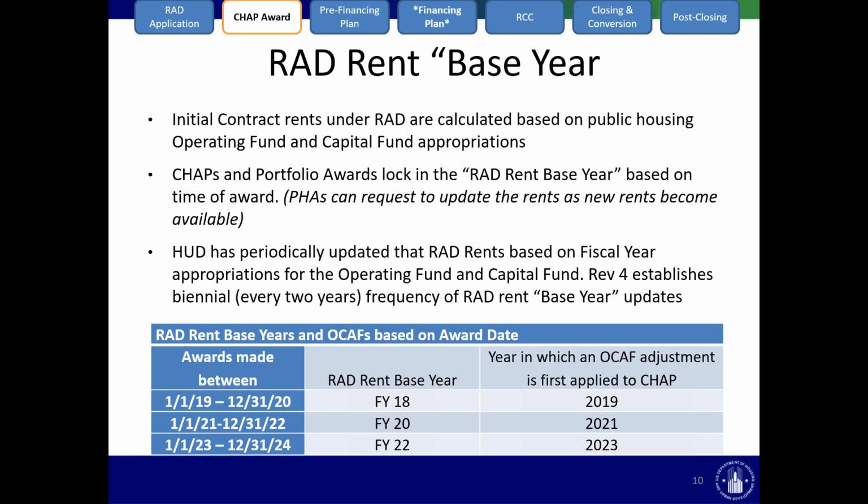We've so far periodically been updating those RAD rents based on fiscal year appropriations, but now we're going to go into a biennial cycle. So any awards that are made now through the end of 2020 would be using what we call the FY18 RAD rents. Those are the ones that are currently published on our site. Those CHAP rents would be adjusted by OCAF starting in 2019 and until the property converts. And then for awards made starting in 2021 and into 2022, we'll have FY20 RAD rents, again, where the OCAF would first be applied in 2021, and so on and so forth. And for awards made in 2023 or 2024, we'll have FY22 base rents. So hoping to create a predictable cycle for the production of new RAD rents going forward.